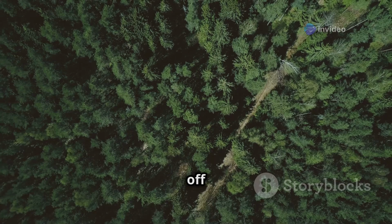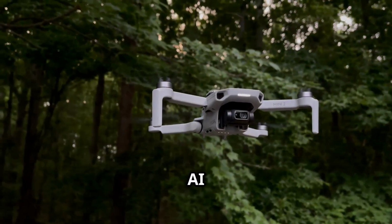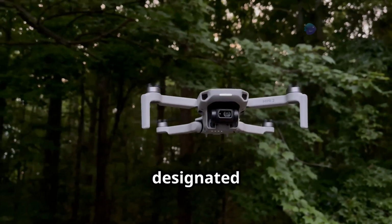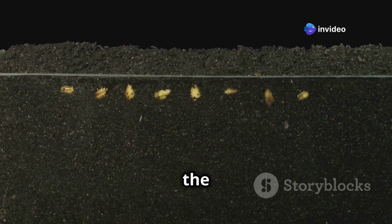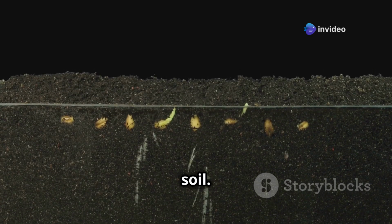The BioDrone lifts off silently, powered by renewable energy sources. Guided by its AI pilot, it releases seed pods at designated locations. As the pods descend, their shells break down, allowing seeds to contact the soil.